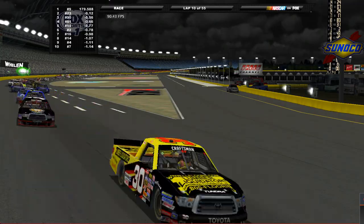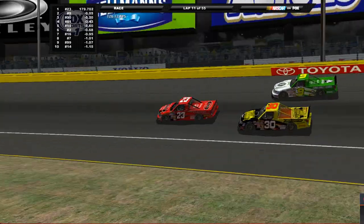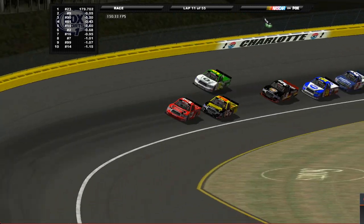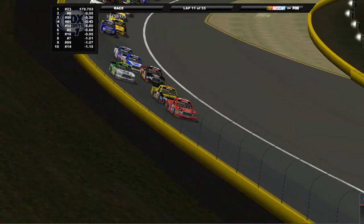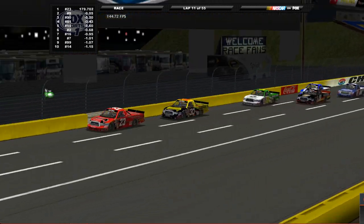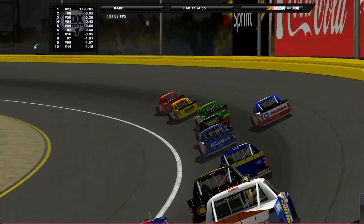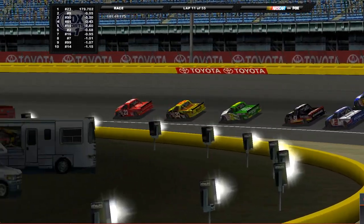Got a battle for the lead going here. Johnny Benson looks like it's gonna clear the 9, heading down into turns 1 and 2. And the 30 of Fodine's gonna follow him through as well. So Johnny Benson, your new leader, down the back straightaway, and then a 3 and 4. But 30 of Fodine's right there, so don't count him out yet either.